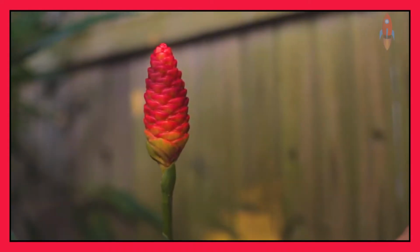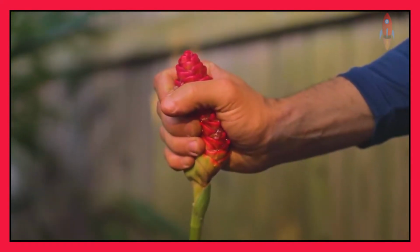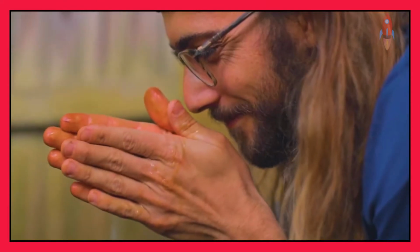What you see is a very unusual plant called Zingiber zerumbet, which can be found in Asia. The most interesting thing about it is that it stores a large amount of fragrant liquid, which, by the way, locals have been using as a shampoo for many centuries.